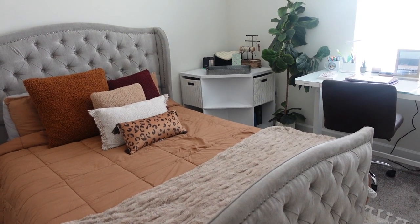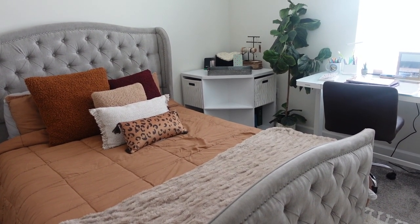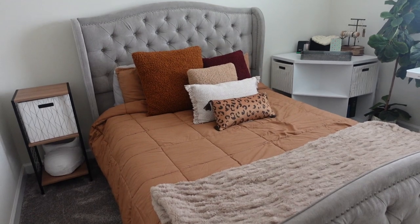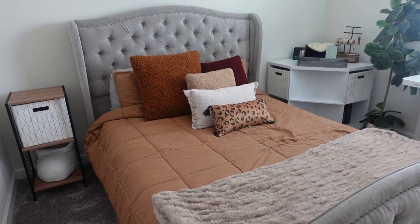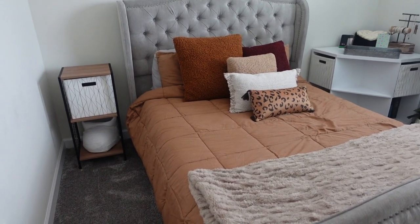That's my corner shelf thing that I got from Target. This is my beautiful bed that I got for free using Fetch Rewards, so that's cool. And then, oh, let me show y'all this.